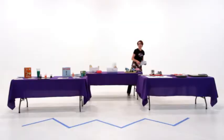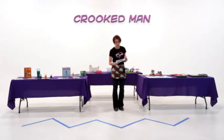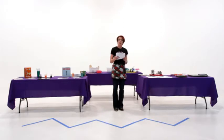Right up front here is an activity that you can do for the Crooked Man poem. There was a crooked man who walked a crooked mile. He found a crooked sixpence beside a crooked stile. He bought a crooked cat, which caught a crooked mouse, and they all lived together in a little crooked house.